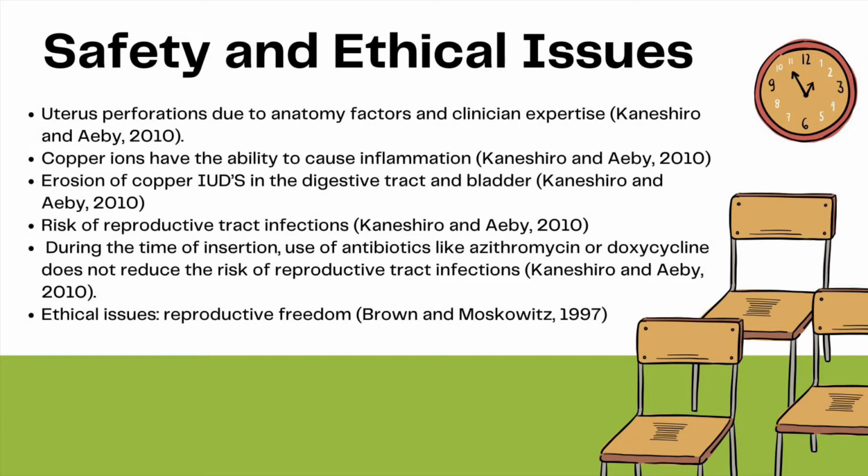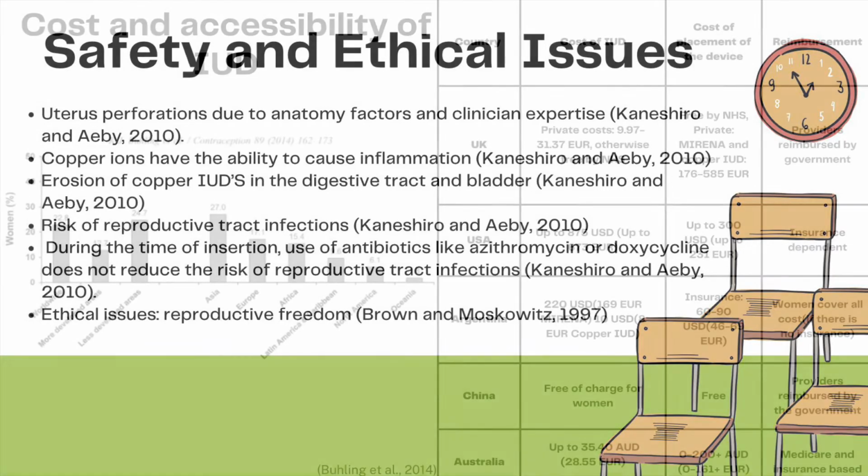Moreover, studies have reported that discontinuation of the IUD typically occurs after the first year of use, which is due to symptoms of pain and bleeding being reported. Also, a study discovered that prior to insertion of the IUD, the uterus is composed of bacteria, therefore contributing to a risk in genital tract infection. Notably, the use of antibiotics like azithromycin or doxycycline does not decrease the risk of genital tract infection during the time of insertion. Often discussed in regards to ethical issues with long-term contraceptives is reproductive freedom.